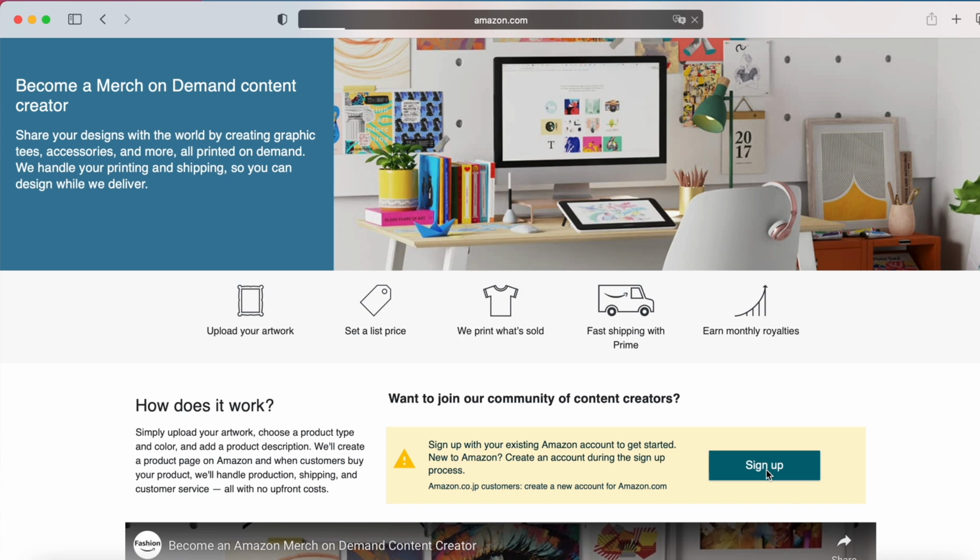When you first get to the Amazon Merch on Demand page, it is going to prompt you to log in using your current Amazon account. If you don't already have an Amazon account, just go ahead and make yourself one right now.